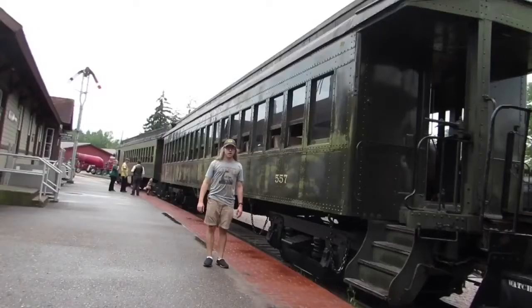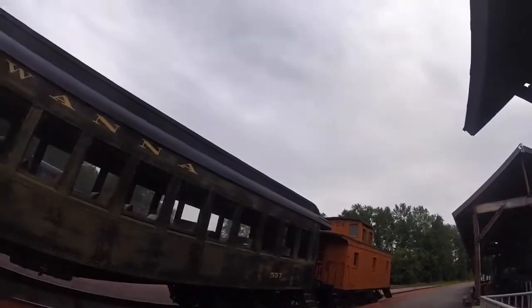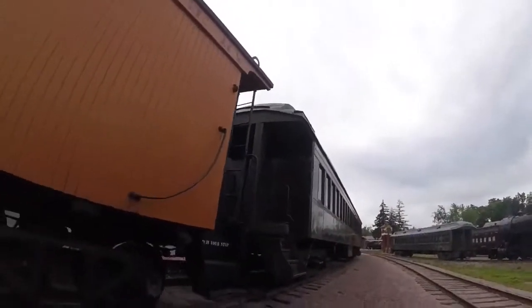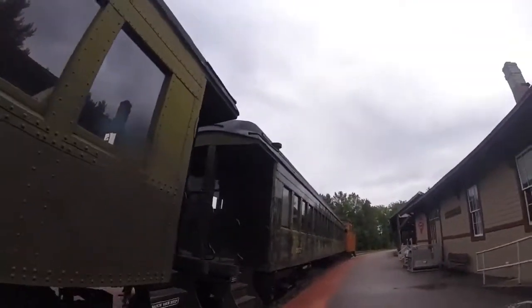You can see right behind us Delaware, Lackawanna, and Western 557. Delaware, Lackawanna, and Western 557 was built by Pullman in 1914 and is a Boonton-type passenger coach. This car was part of an order of 77 cars built for the Delaware, Lackawanna, and Western Railroad.